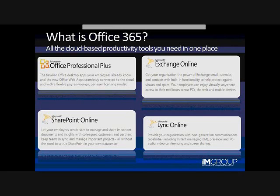Exchange Online is Microsoft's equivalent of the email environment. It is a very feature-rich system which is comparable to on-premise Exchange environments. It's a 2010-based Exchange service and provides all the functionality with Outlook and Outlook Web Access.